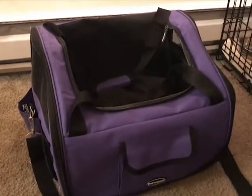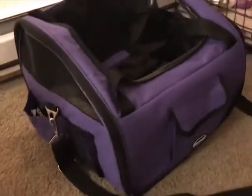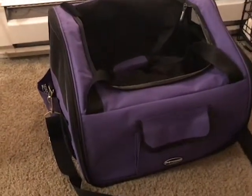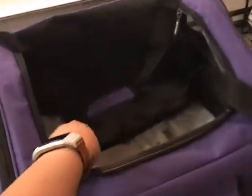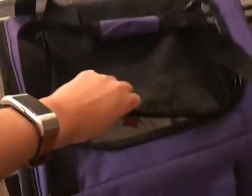I mean, he cries a little bit when we first put him in the car, but he knows this is his little house. So yeah, it is on Amazon. I think you can use it on airplanes too. So it's like a little car seat and a carrier. There's this long strap and then the handles and then this little mesh flap thing.